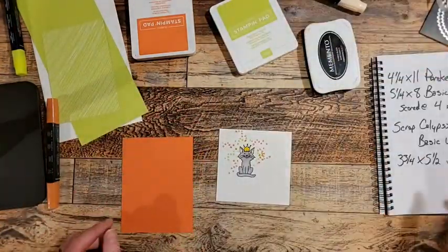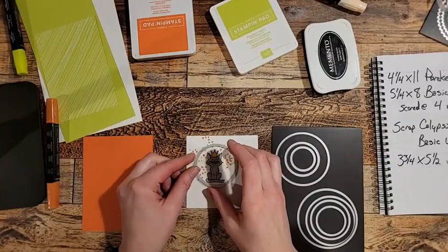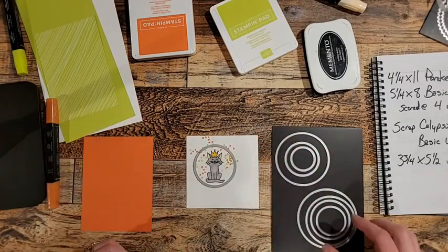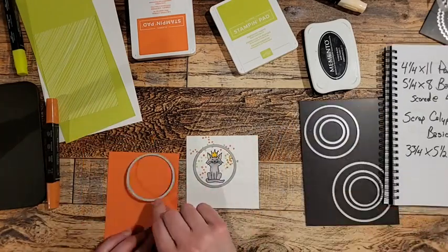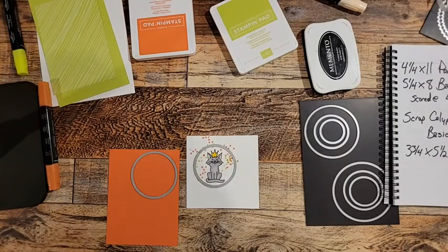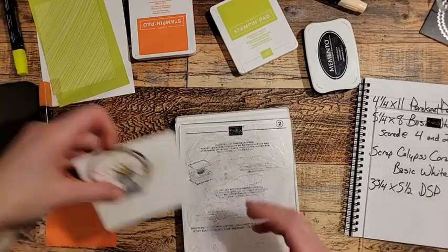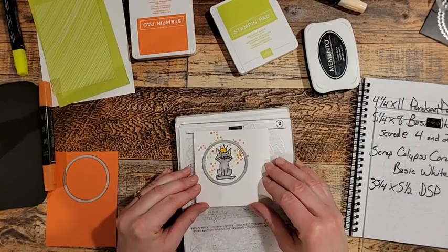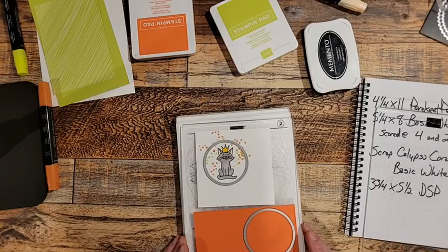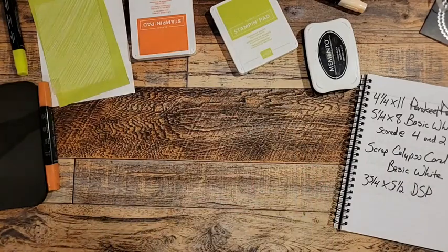So, all right, now we're going to take our circle dies. Okay, so I'm going to take this circle die right here, and I am going to cut out that Mr. Cat. And so that's why I did the confetti around there, just kind of random. And then I'm going to take the size that's just a little bit bigger, and I'm going to cut out a Calypso Coral, okay? So let's build our sandwich here. Get these out of the way. I've got that guy right there. And then I'm going to do one Calypso Coral for the background. And I'm going to run that through my cut and emboss machine. I will be right back.